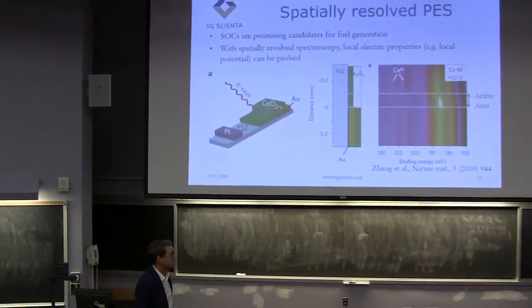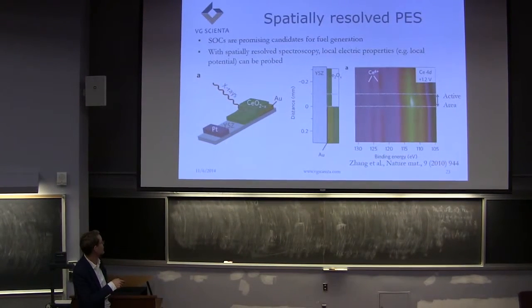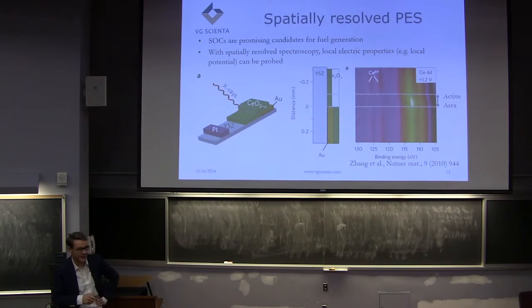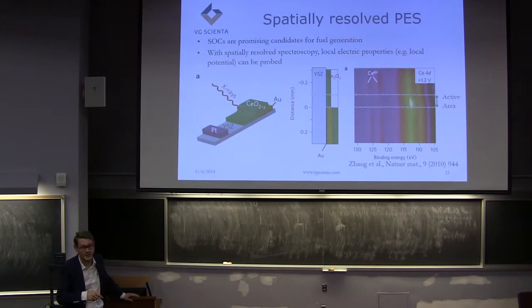The next example is spatially resolved photoelectron spectroscopy. This is a study from the Advanced Light Source. This is a study of a solid oxide electrochemical cell. These cells can be used as fuel cells. In this case, a special one-dimensional version of this device was constructed, and it was measured with XPS during operation. So in an atmosphere of oxygen and hydrogen of around 1 millibar, the XPS spectrum was taken in a way that we distinguish not only different binding energies, but also different positions along this device.